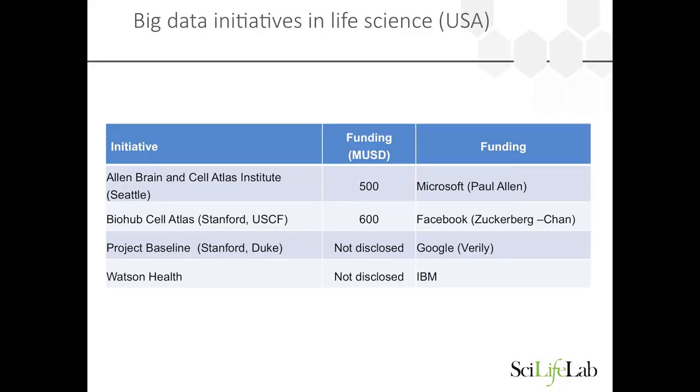But I'm absolutely convinced that what Lee is doing, what we are doing at SciLife Lab, what Anna is doing and so on, is actually, well, Anna is already down here, but all of us will also move down where Anna is.